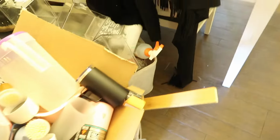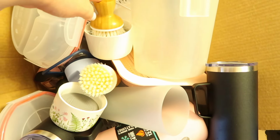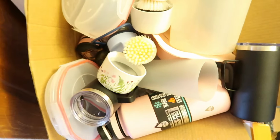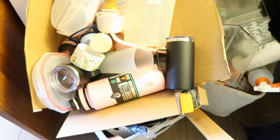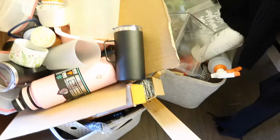Let me show you the hot mess express we got going on here. This is all the stuff I'm donating. This is the scrubber stuff that I've had by the sink. I just never ever use them. I think they're cute, but I'm getting rid of them. I'm trying to be as harsh as possible and strict. All of this stuff we never really use.